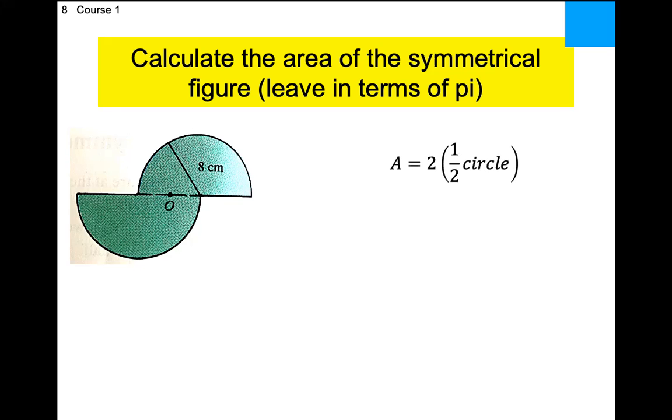So all I have to do is take the two half circles and put them together. But wait a minute, two half circles make one circle. What's the formula for the area of a circle? A equals pi r squared. So that's all we need. And by the way, we already said that the radius was? Eight. Okay, let's do it. Hey, what does it say? Leaving the pi. That means we're not multiplying by 3.14. We're leaving the pi symbol. We are not multiplying by pi. We're just leaving the pi symbol.